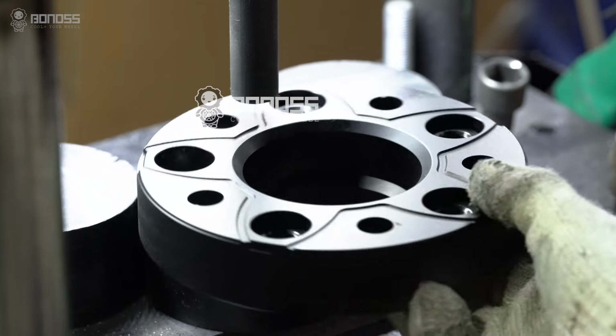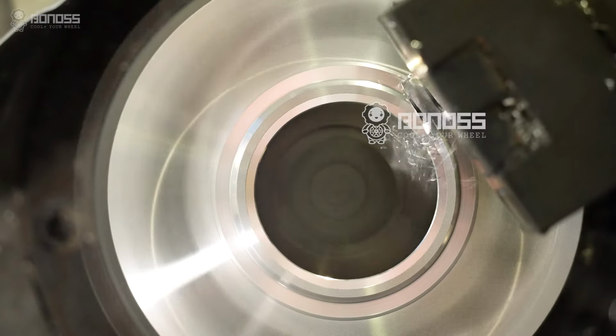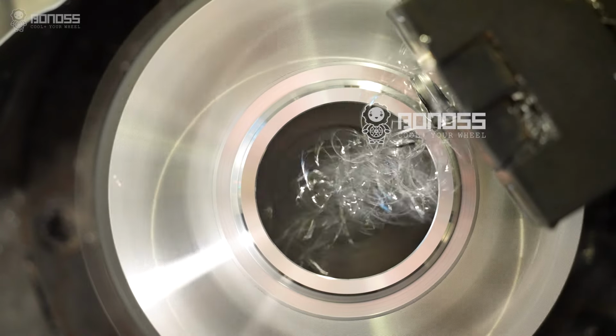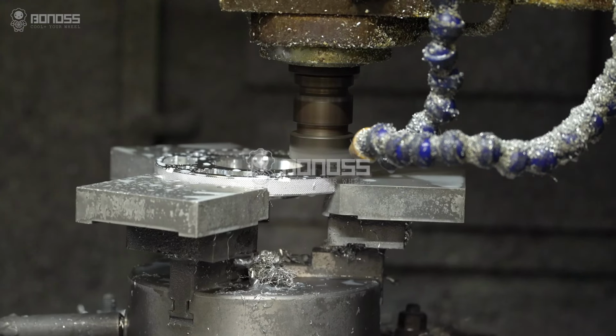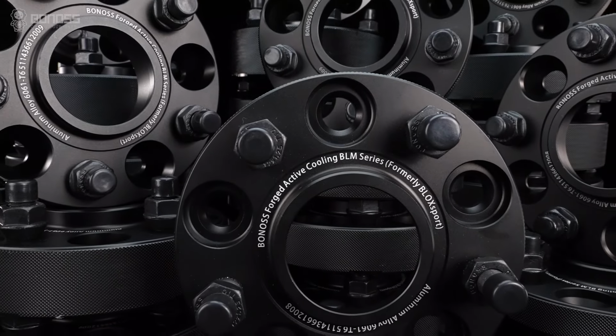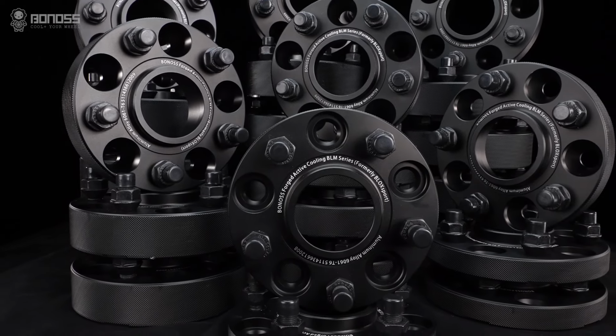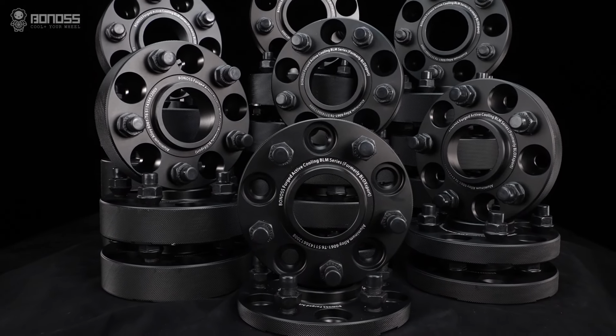BONOSS has an independent OEM factory, so customized wheel spacers can be completed in 1 to 3 days at the farthest. Besides, BONOSS provides OEM and ODM too. BONOSS provides customized service of special thickness, 3mm to 116mm.